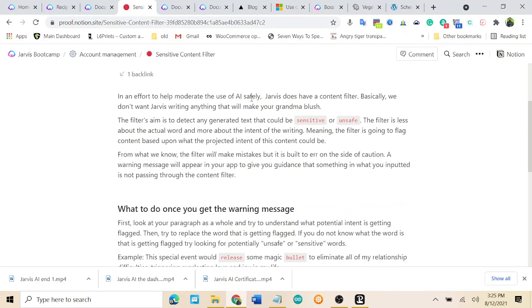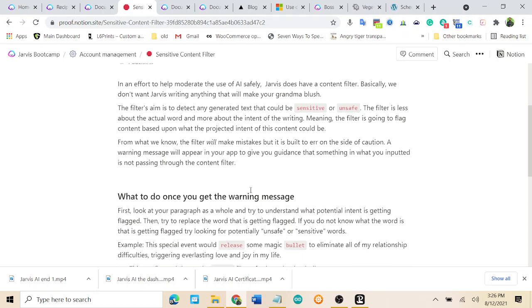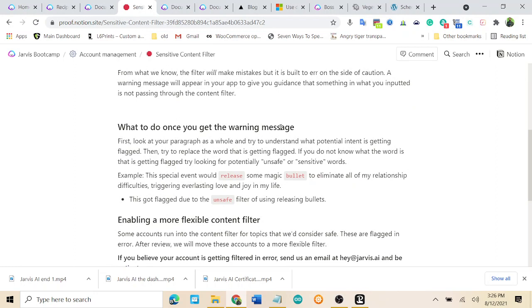Sensitive content filter. I'm not the biggest fan of this because the cockroach shouldn't have been marked. In an effort to help moderate the use of AI safely, Jarvis has a content filter. Basically, we don't want Jarvis writing anything that'll make grandma blush. The filter's aim is to detect any generated text that could be sensitive or unsafe. The filter is less about actual words and more about the intent of the writing, meaning it's going to flag content based upon the projected intent of the content. Folks, I'm sure this is going to get better over time. It's great in the beginning, but sometimes has some issues. From what we know, the filter will make mistakes, but is built to err on the side of caution. A warning message will appear in your app to give you guidance that something in your input is not passing through the content filter. Here's what to do once you get the warning message.